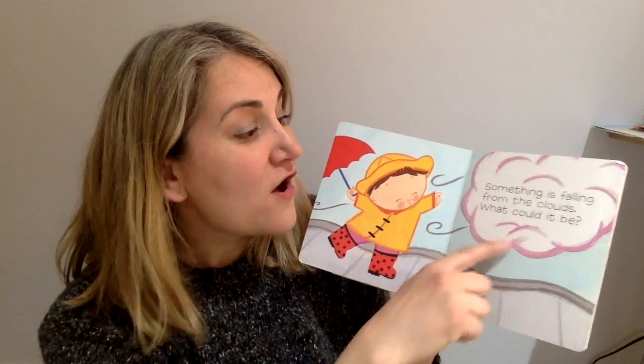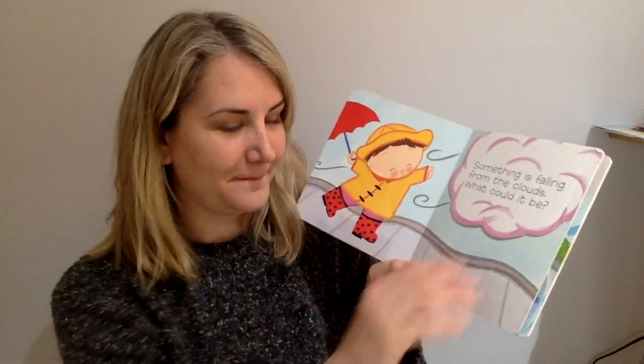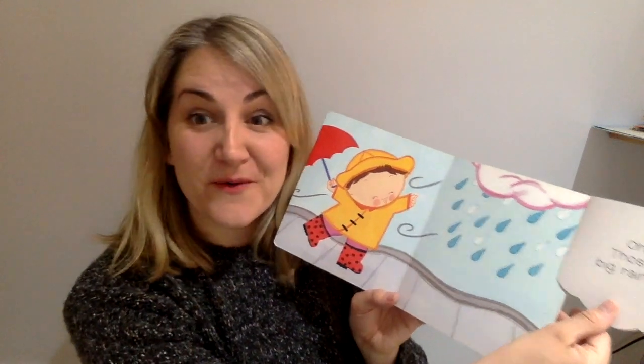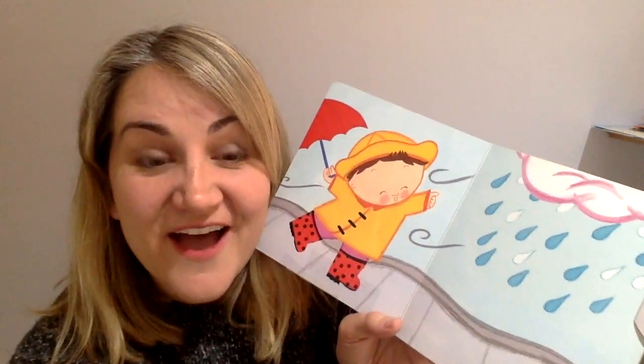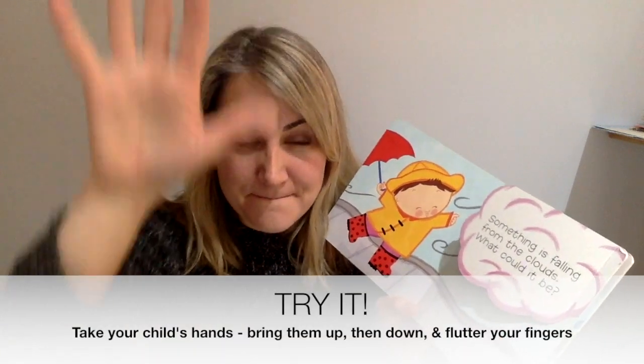Something is falling from the clouds. What could it be? Let's see. Oh no, those are big raindrops. Rain. Can you do that with your hands? Rain. Bring them up and then down. Rain.